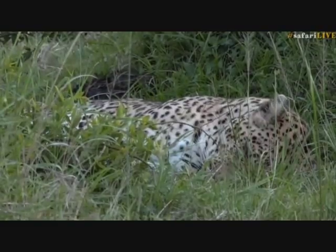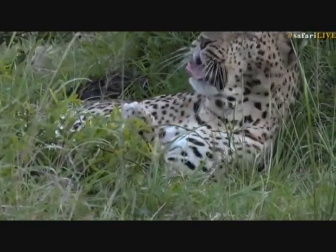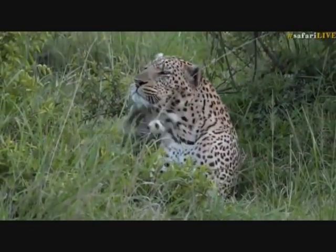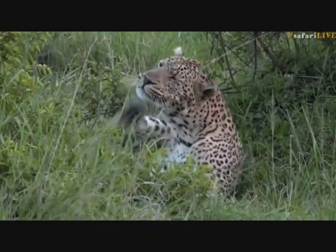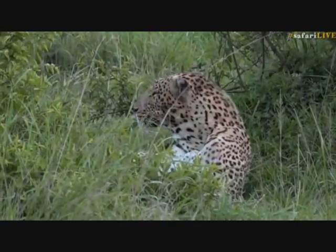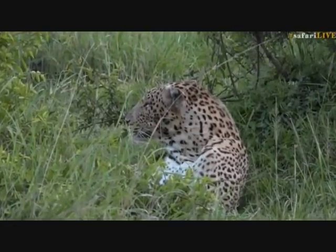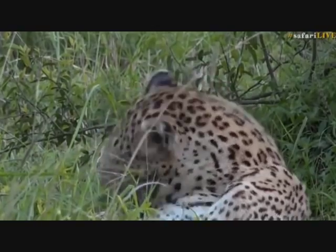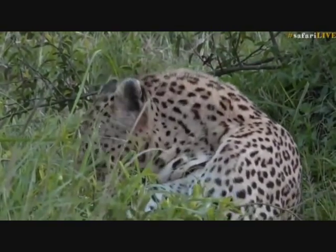Very good. Welcome back to Kenya. Hope you've been having fun with James and you've come at a good time, because this is the most he has moved in the last hour. So that is uncanny how good your timing is. And let's hope he's not just getting up to scratch his chin, and that he is in fact possibly thinking about taking us on an evening stroll.